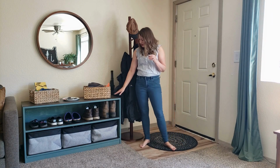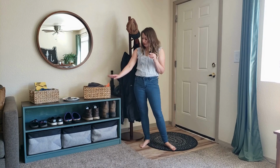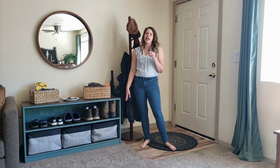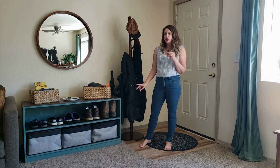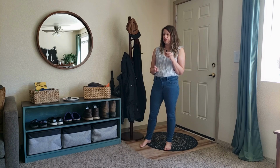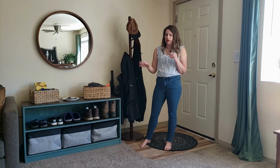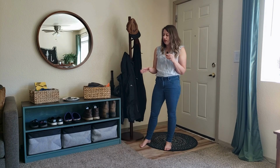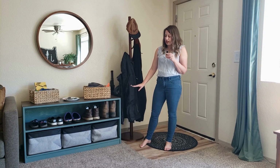Same with this little shoe stand. I was using it in the closet as extra storage, but we decided when we moved in here that we wanted it to be a no shoes household, mostly because the apartment complex uses a lot of fertilizers, and people are not the greatest at picking up after their dogs when they go to the bathroom, and we didn't want to be bringing that into our house since most of it is carpeted. So we just decided we're going to put all of our shoes here, which has been working out great.